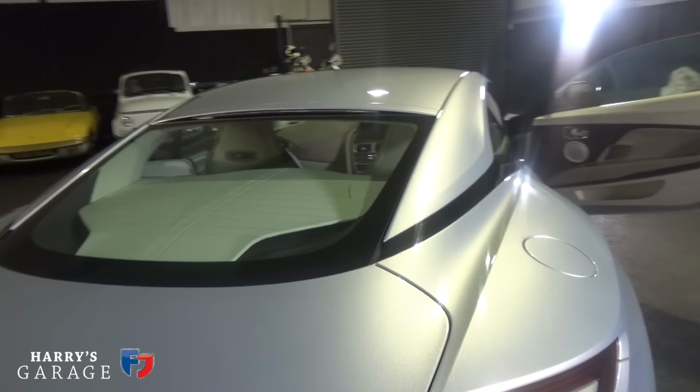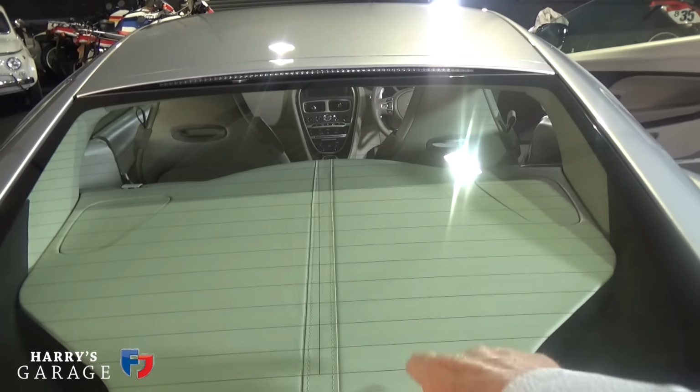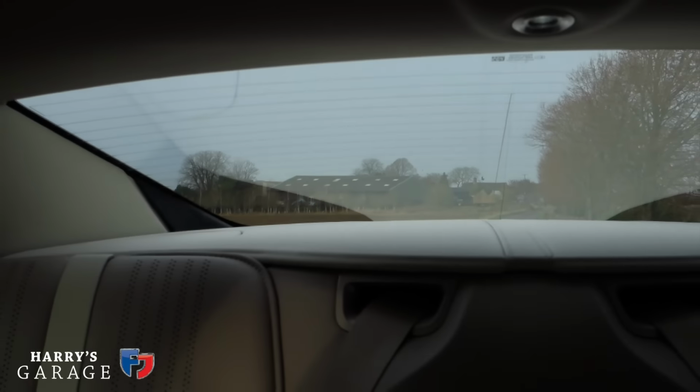One thing I ought to mention on the spec of this car, some wise spark decided to put a cream parcel shelf in it, and all you see is reflections constantly as you drive along. Dark parcel shelves is the way to go, not a bright one like that.